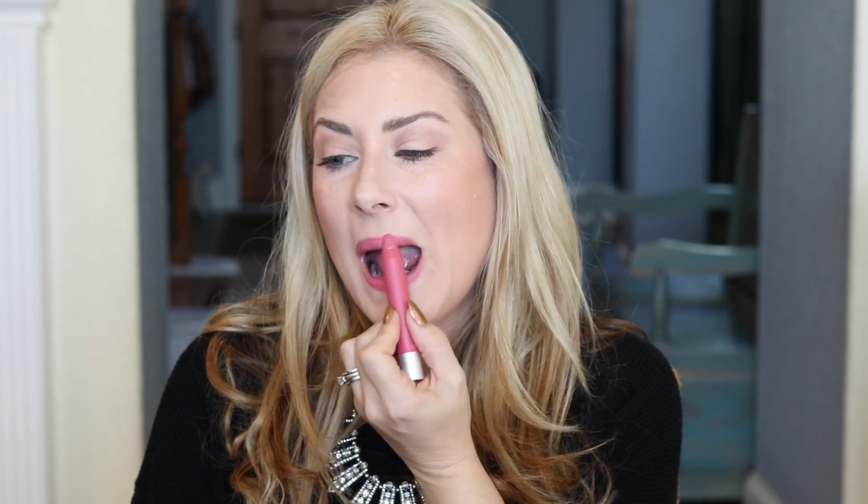Matte shades last a little longer during the day. This has a nice minty scent to it as well. It's kind of your lips, but a little bit brighter. I would say not better, but brighter. Very wearable. And that is the daytime look.